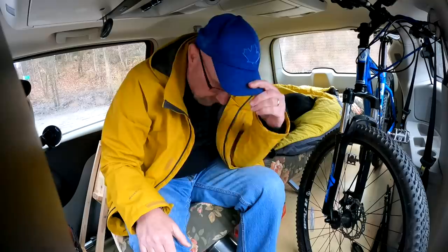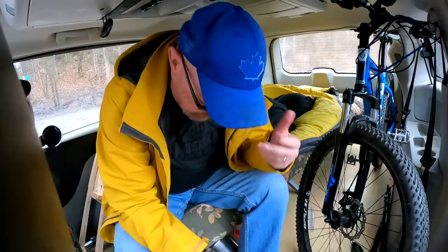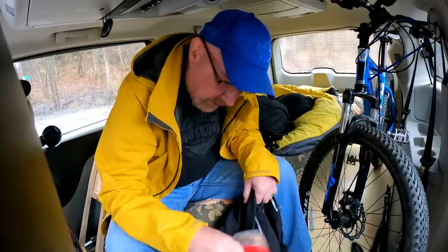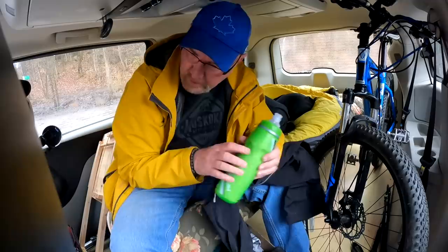So I've got a long sleeve shirt on. That's probably all I need. It's not like freezing cold out, but I definitely want to put on rainproof pants. And there's all my cooking stuff. Here's all my other stuff. And these are the pants. Got some trail mix. Got my water. I'll drink some water before we go.